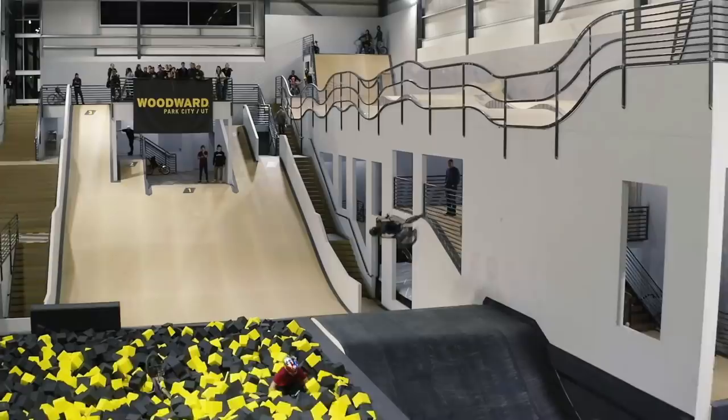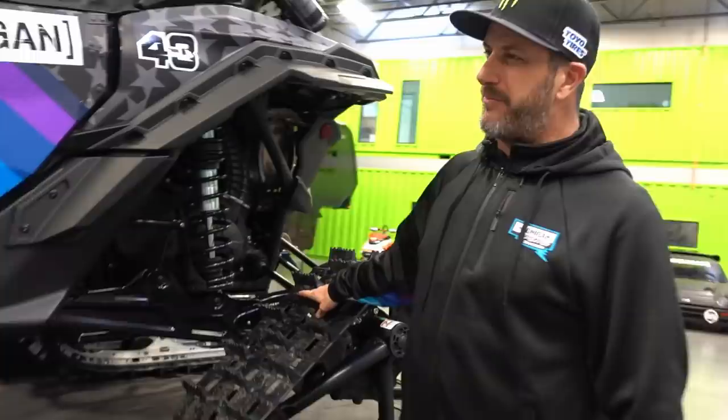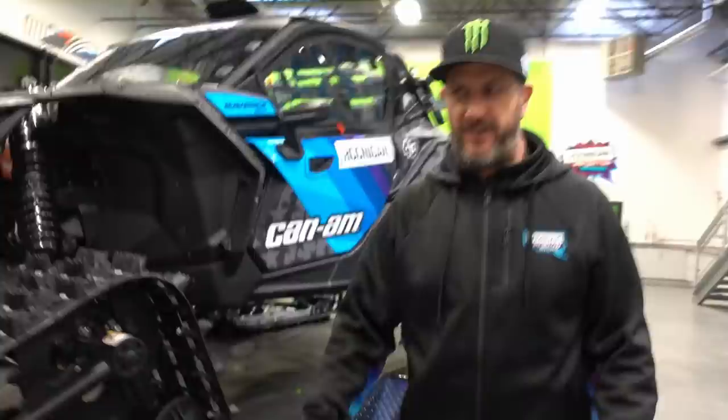Today is the grand opening of Woodward Park City. So we're gonna go there, and look what we have to go there in. Very nice setup. I'm actually doing a little bit of marketing stuff for Woodward on the mountain. So we have a brand new Can-Am with Apache tracks on it, and it's being pulled by this very nice Ford Explorer ST.